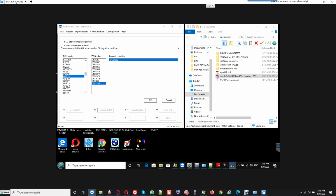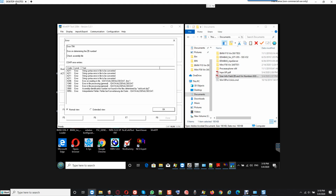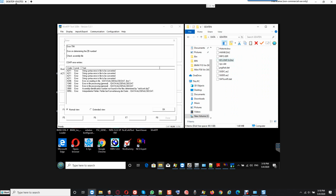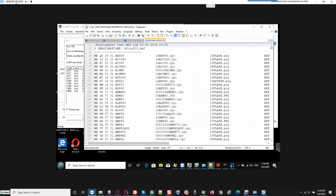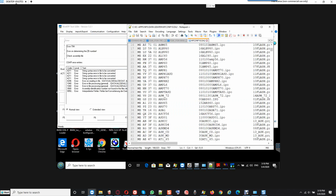Okay, we can also close this one, and we can enter ZB number of 757-2901. And it might not find it. See that? It doesn't find it because it looked directly in this file here. As you can see, the name of the file is called kfconfig. This is it. It looked right in that file for certain information. It's looking for the part number here for the model.